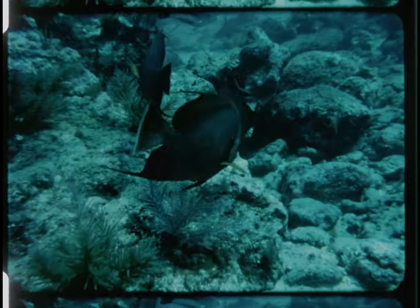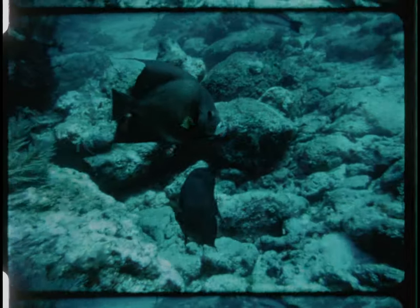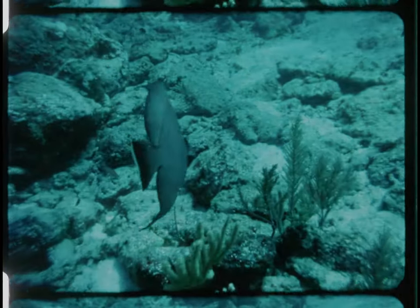On the bottom of the sea, there are unused deposits of copper, nickel, and cobalt. And beneath the sea floor, fields of oil and even diamonds have been discovered.